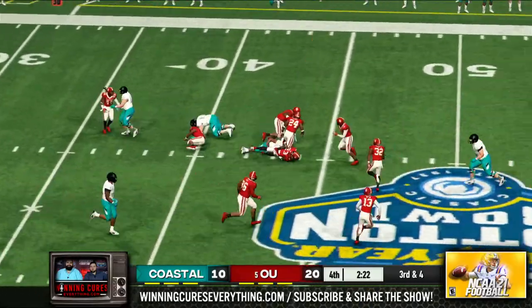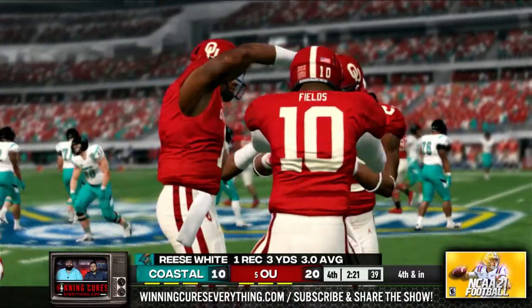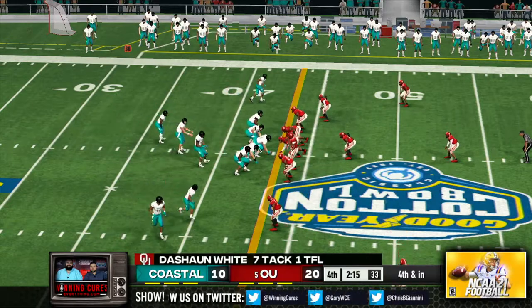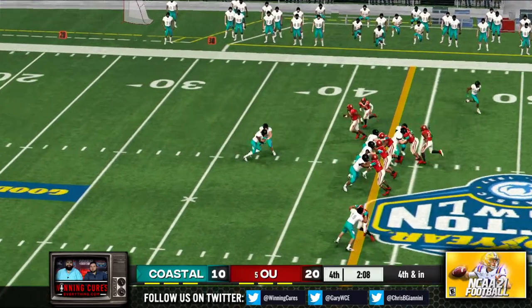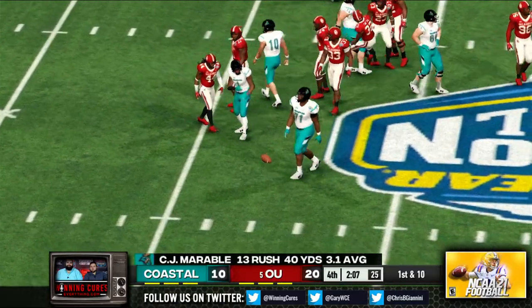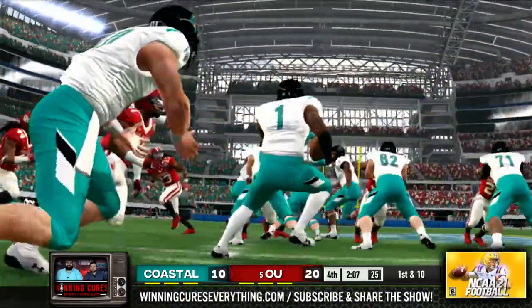Little toss across the middle. Tackle made at the 43-yard line. It's fourth down, and the offense is getting set to go for it. Give to the tailback, and he's met in the backfield. I'm not sure the offense had much of a choice here. It was a pretty short conversion. The defense just made a good play.